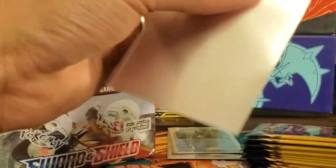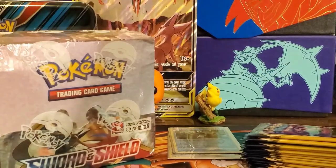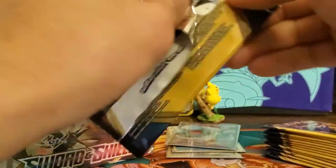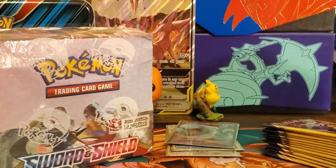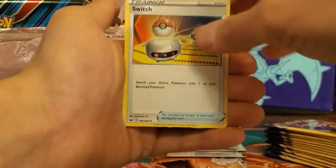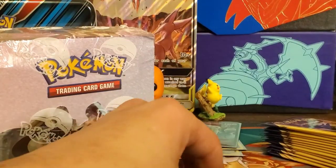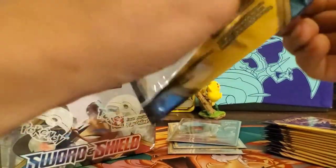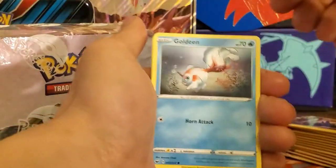Man, I thought it was a full art. I thought I'd seen some texture. I think I have, like, this is my third or fourth one of those. Well, hey, at least we pulled something. Alright, next pack. Wooloo, Yamper, and Switch. There's a big pile of trash right next to me. Here we go.